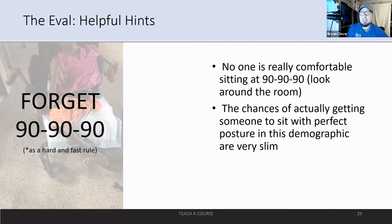OTs, PTs tend to see that stuff. OTs, we can kind of catch that a little bit easier, which is why we need more OTs. So watch for that kind of stuff.